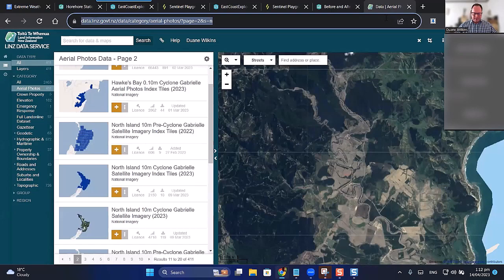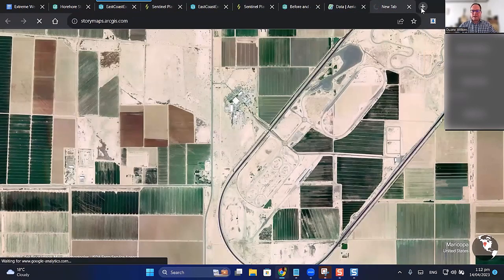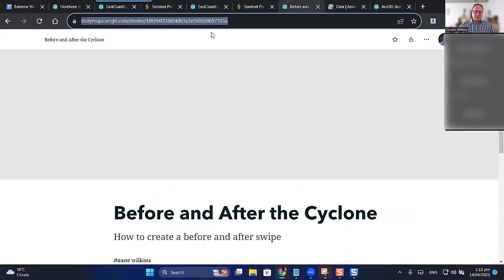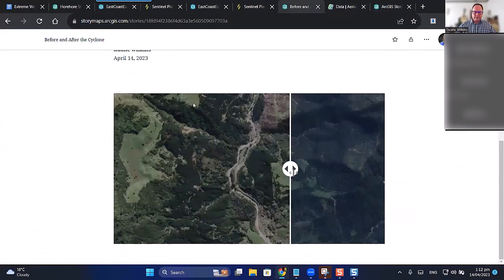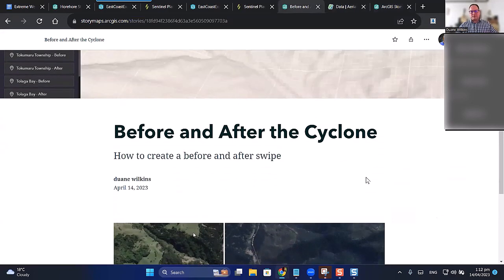I think it's probably going a bit slow because of that animated GIF that I didn't realize was going to slow it down so much. So now we have a story map that's published, and it's published with that animated GIF in there. And we have the swipe in there. There's no kōrero or anything in here just yet, but we can do that after.